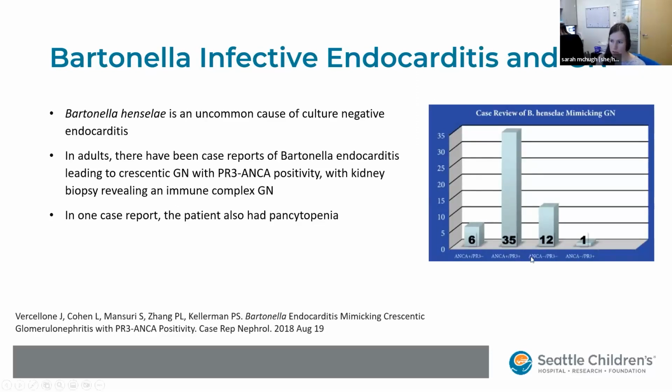And the thought as to why that happens is that Bartonella essentially involves diffuse endothelial cells and inhibits apoptosis. And so it's thought that with the inhibition of apoptosis and involving vessels, that allows PR3 to remain in contact with our host immune system for a more prolonged period of time, allowing for production of anti-PR3 antibodies.